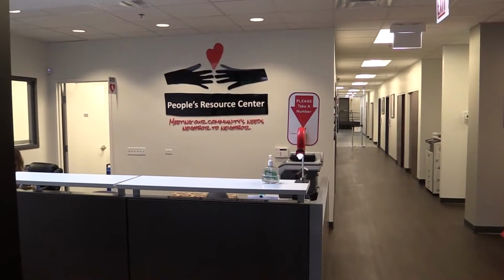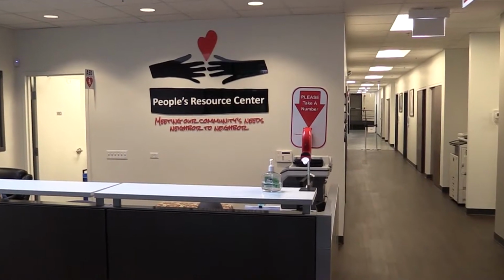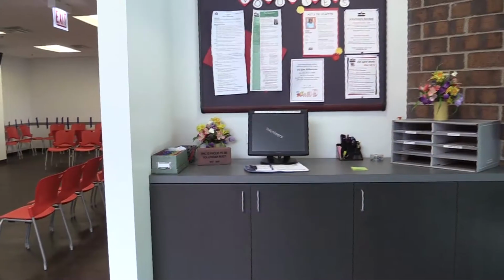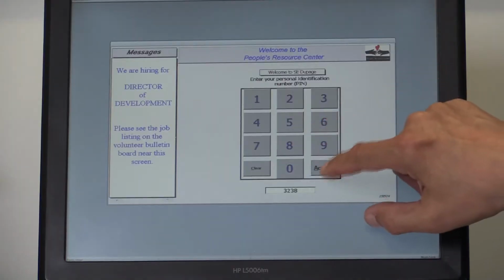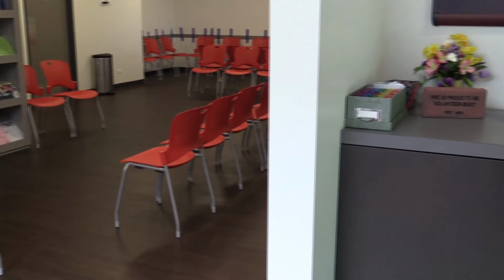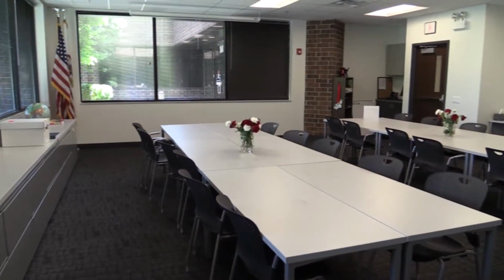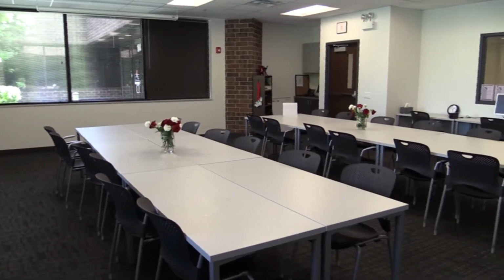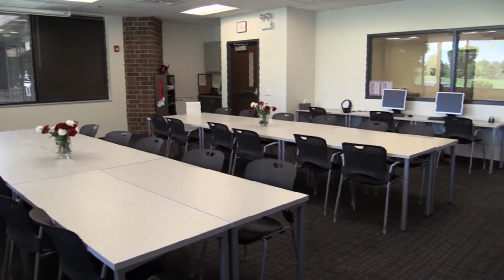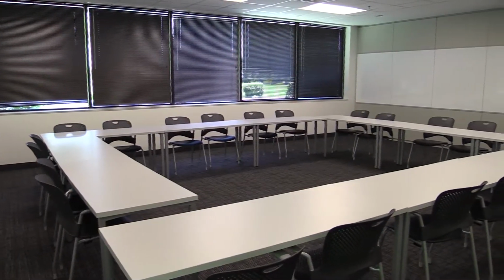So we'll walk in the main entrance and there will be a nice two-person reception desk and a volunteer check-in station right when you walk in. And that will take visitors directly into the waiting area. Right across the hall from that, this large room right here is our literacy classroom. And that's going to open up into a conference room.